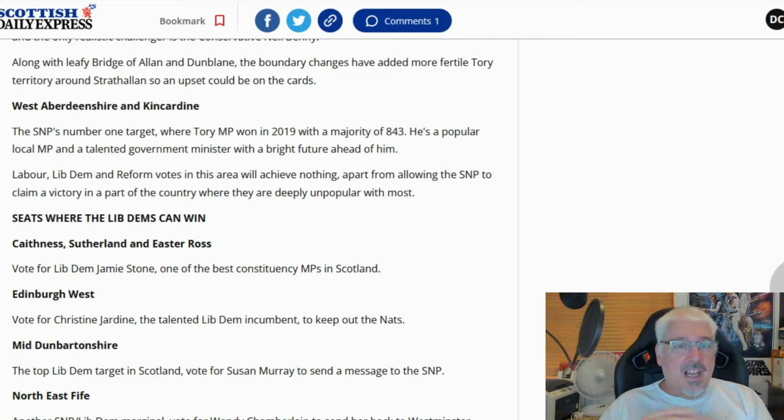Never seen it before. Anyway, Labour, Lib Dem and Reform votes in this area will achieve nothing. It is a 50-50 split with Tory and SNP, so you've got to.